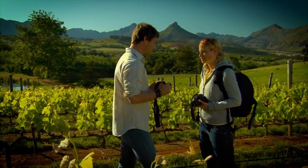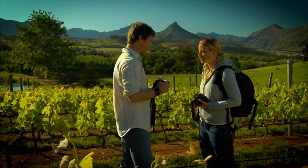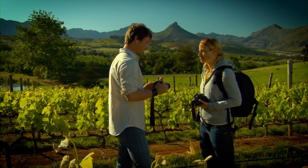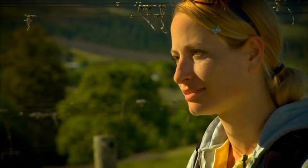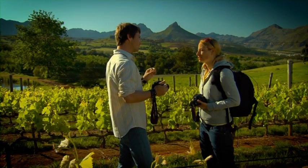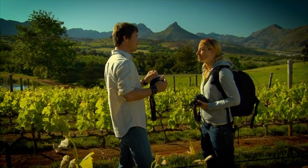So for this shot, what we're using is the kit lens, which comes with the camera. It's an 18 to 55mm, which is nice and versatile for all different kinds of photography. I'm putting it onto landscape mode, and what landscape mode does is it automatically sets your f-stop to the smallest size, which will obviously give you maximum depth of field. What the camera also does when set in landscape mode is it prevents the flash from firing.